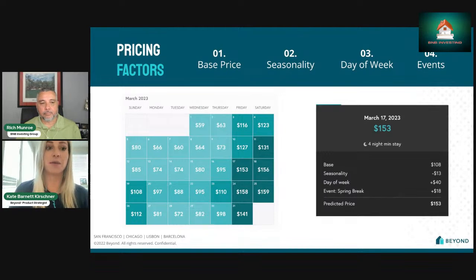One is Beyond Pricing has been around longer than anybody else. So we have a ton of connected users, so other Beyond Pricing users, whether that's individual owners or property management companies. And that gives us the cleanest source of data, because we're directly connected to the software. So we know if that's actual occupancy or maybe just some blocks.